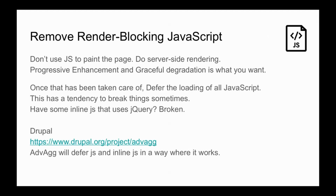A little bit trickier here, we have remove render blocking JavaScript. My recommendation is to use the defer tag, which basically means this is not blocking. You can render, and then you can wait until the page has been painted, and then start to work on the JavaScript. And the only issue with this, if you have inline jQuery that relies on the external jQuery that you're pulling in, and all of a sudden your inline JS will be broken.